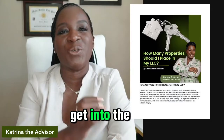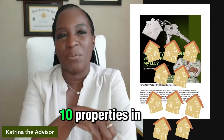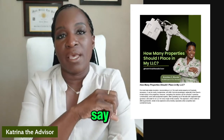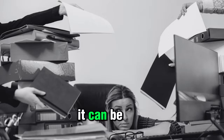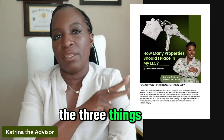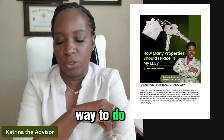So then we get into the holding. What's the LLC holding, right? Do you have one property in there? Do you have five properties in there? Do you have 10 properties in there? A lot of people will say get an LLC for every property. That can be expensive, right? Sometimes it can be overkill, and sometimes you definitely need that. Let's talk about the three things that you're going to want to consider when you're thinking about how you want to place your properties into an LLC and the best way to do it.